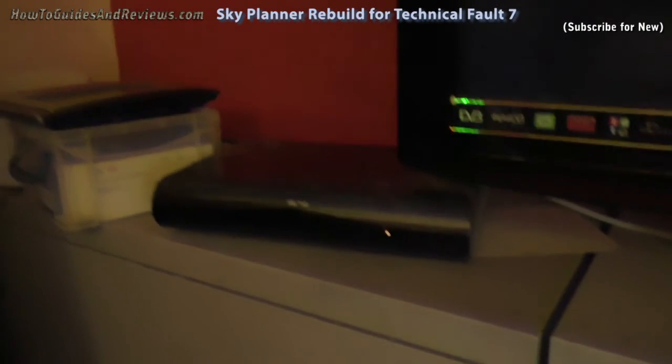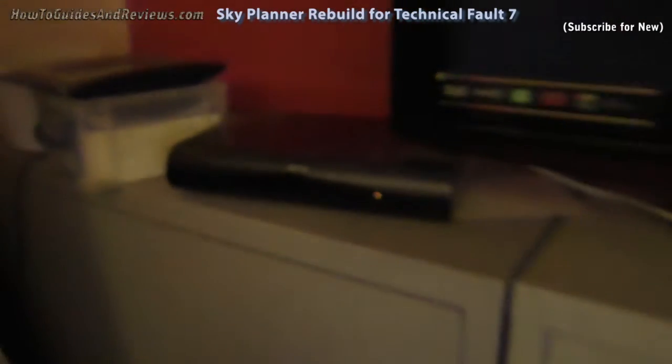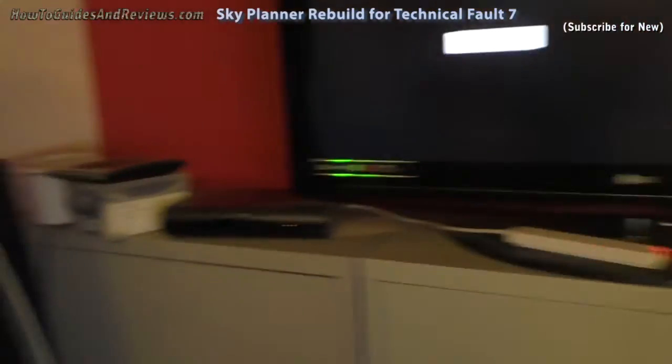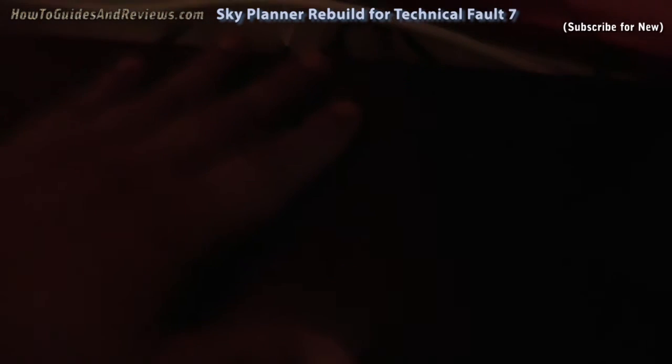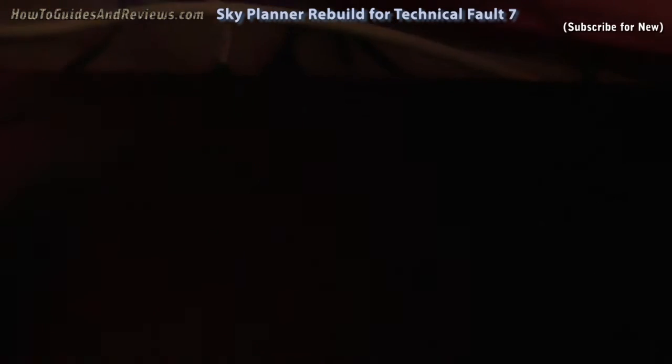Leave it in this position. Don't touch the remote for at least 10 minutes, preferably longer. Leave it for 20 minutes, because it's still whirring inside the hard drive. I don't know if you can hear it.